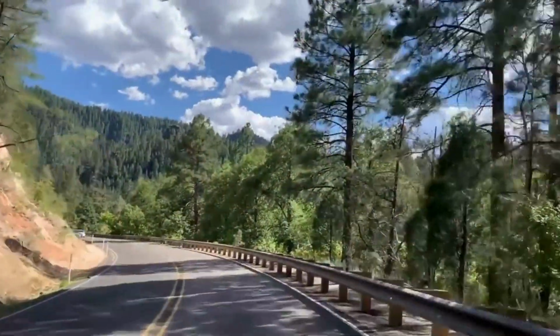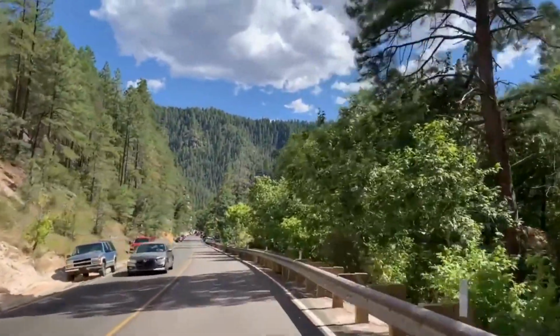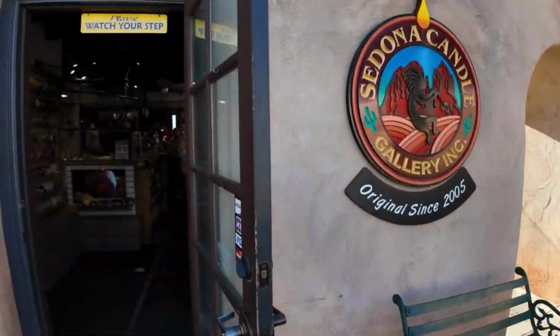Oak Creek Canyon is a scenic drive along State Route 89A. There are lots of pull-offs along the way for you to pull over and explore.